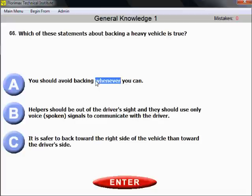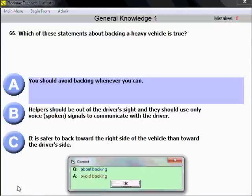If you need to do it anyway, then you need to use helpers and some other measures to increase your safety, right? So the correct, true statement about backing is that you should avoid backing, whenever you can.